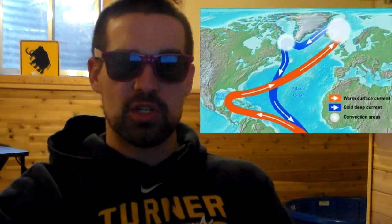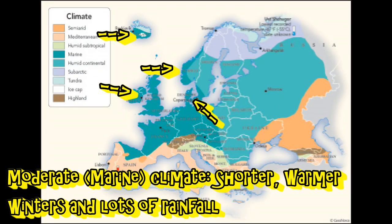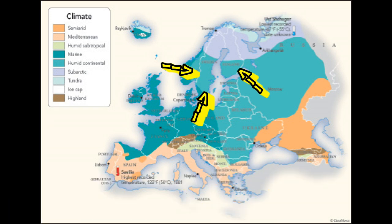Very important. Based on the latitude of this area, you might expect incredibly cold temperatures, frozen icy landscapes, but because of the water, that's really not the case. The North Atlantic Drift is an ocean current that brings warm, moist air, which has a moderating effect on the climate. The British Isles, Denmark, southern Iceland, and western Norway actually receive plentiful rainfall and short winters, while the rest of Norway, Sweden, and Finland have a continental climate with four true seasons, much like here in Wisconsin.